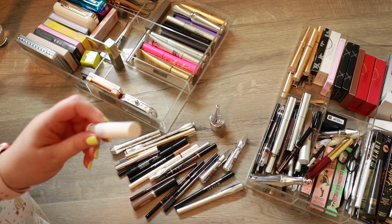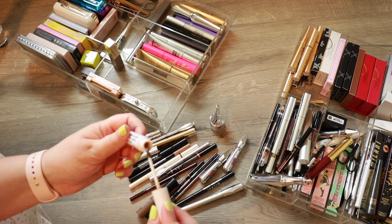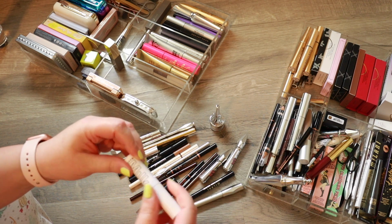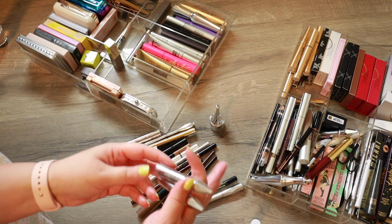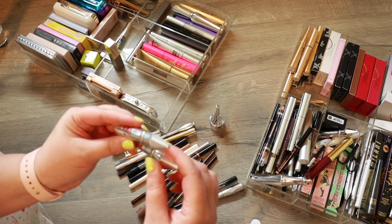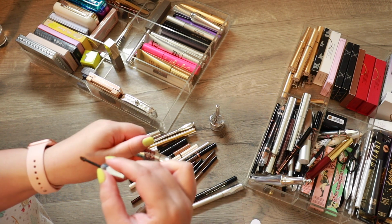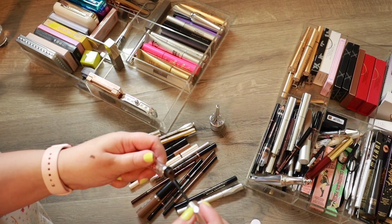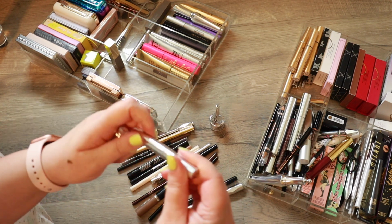Now my Kush Brow Gel is at the end of its rope. It's really dirty, and yeah, I think I need to get rid of that, and I do have a backup. I also have lots of Gimme Brow, and I think it's because I have multiple shades. I think 4 is too dark, so we'll get rid of that. I have a little Anastasia brow gel.